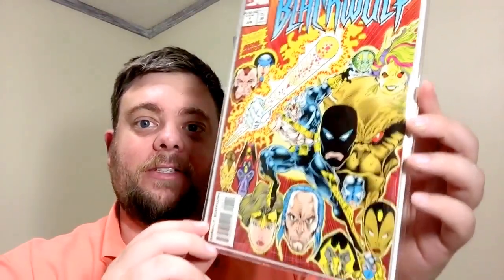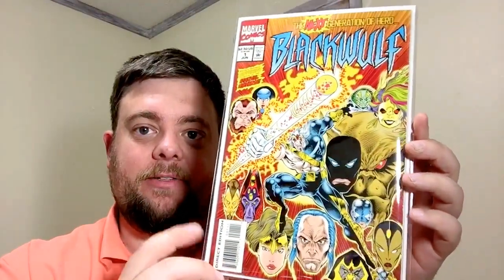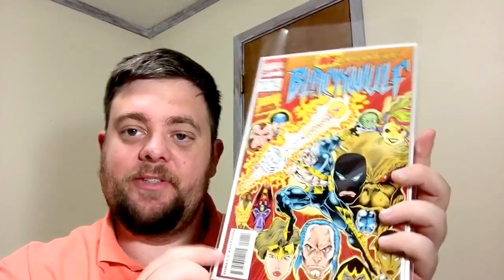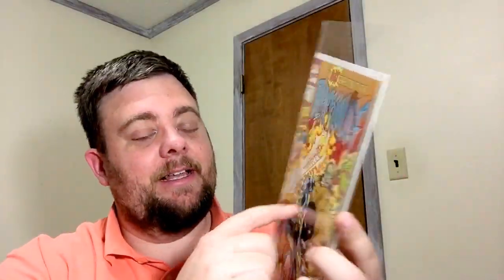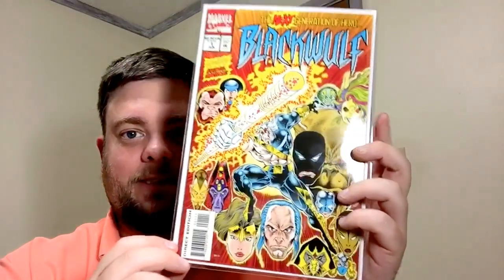Got Black Wolf #1, embossed cover. Newsstand, direct edition. Embossed. So when we get to embossed covers, that's when we're in trouble in the modern stuff.